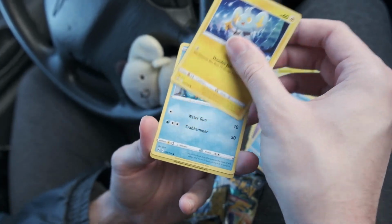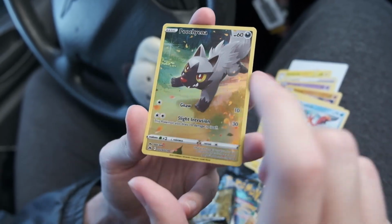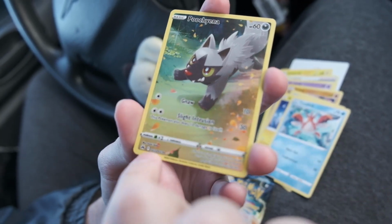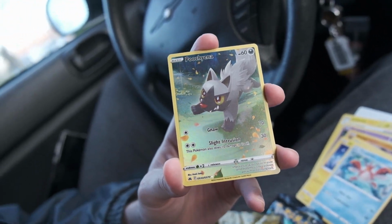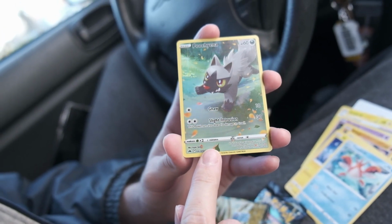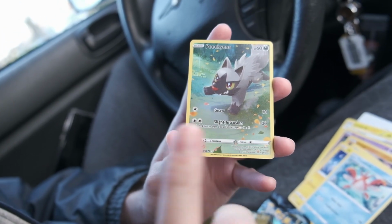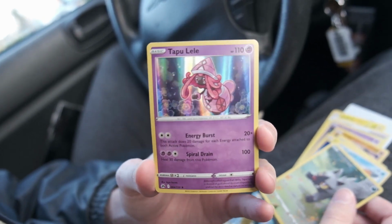Ooh. Whoa, guys. I'm really bad at this, huh? Okay, cool. So we got one of the regular art gallery cards. This is Galarian Gallery 33 out of 70. So to put that into perspective, guys, that means there's 70 art gallery cards from this set. This is a massive set full of really cool cards. And we got a full holo Tapu Lele.